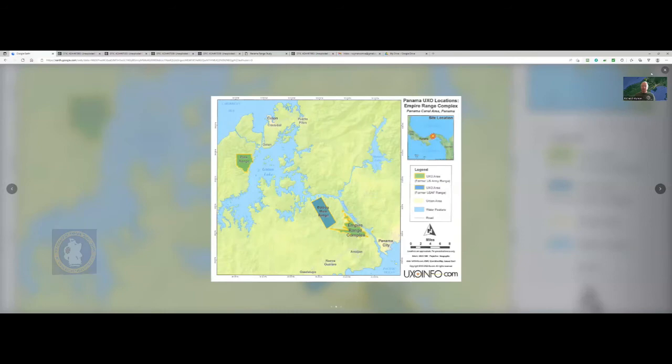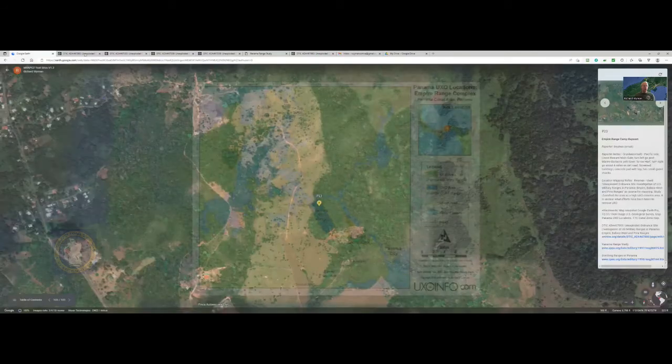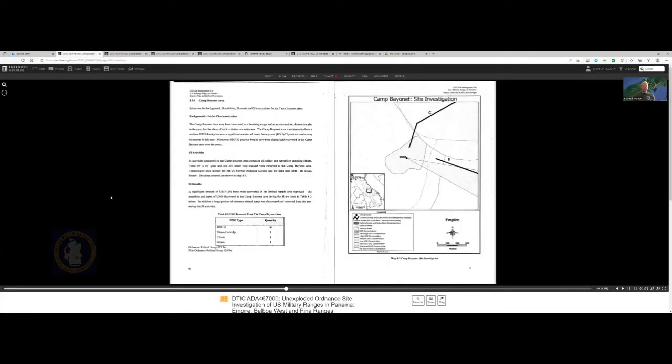And that's just our range location. The study says that Camp Bayonet may have been used as a bombing range and as an ammunition destruction site in the past. Part of what they did in this study is they went back through any available documentation on how the different locations were used within the range over a period of time.